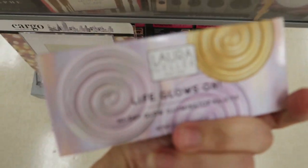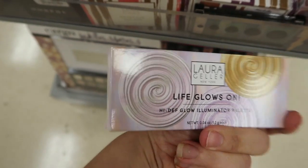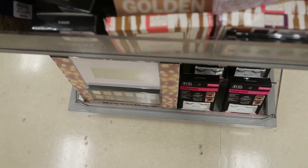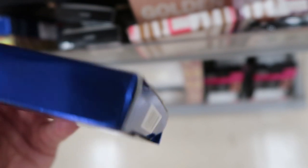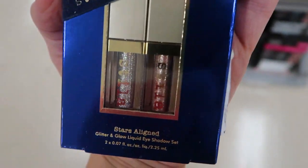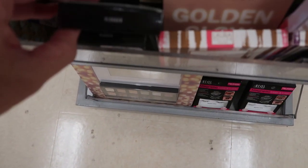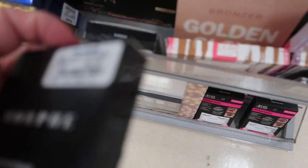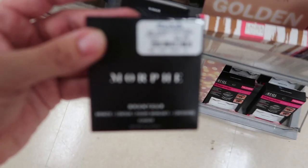And this is also $5.99. Some highlight, $5.99. Stila Liquid Eyeshadow, that looks really pretty. This is $9.99. Those are really pretty for the holidays. Morphe Vlogger. This is $6.99. It's not focusing.